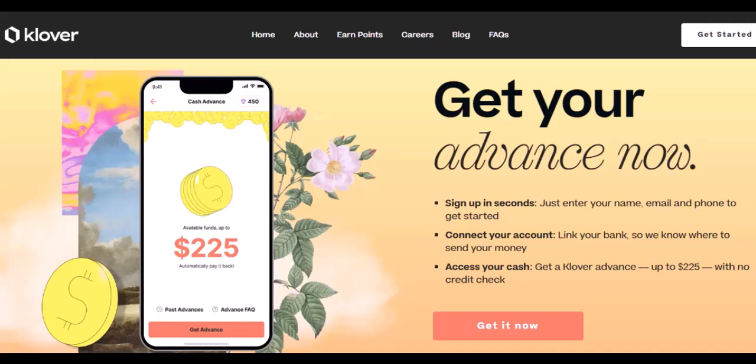The payroll party. This is where things get interesting. Klover loves seeing consistent deposits. You'll need to have at least 3 direct deposits from the same employer within the last 60 days. Pro tip, consistency is key.